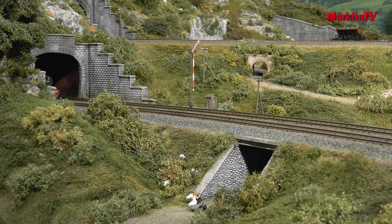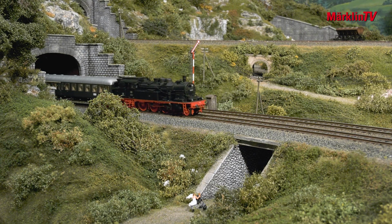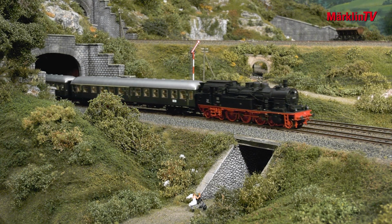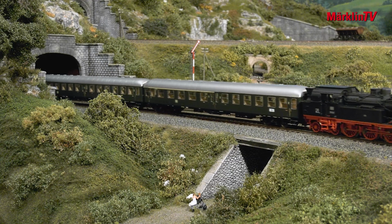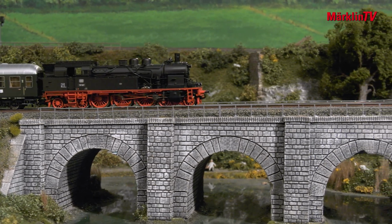Class 78 is one of the most popular steam engines of the German Federal Railroad. Once upon a time, she used to travel up and down the German main and branch lines. Around 1965, the prototype for our Class 78 with the road number 78507 was associated with the railroad head office and the railroad operating plant Essen.